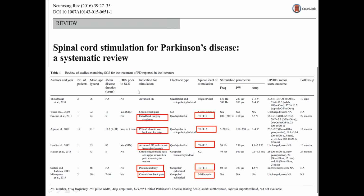Basically, why these people underwent spinal cord stim was for pain. These were the regions that worked the most, so it was kind of mid-thoracic level. And these are the kind of stimulation parameters that were used, and these are the improvements that they found. And they found that there were improvements after 1 year, 2 years, some were unchanged. And so it was kind of hard for us to understand which parameters worked the best.